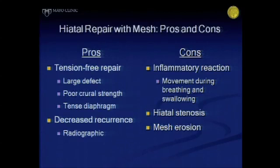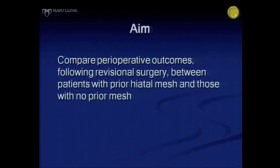Opponents of mesh, however, cite the fact that an inflammatory reaction can occur from the periesophageal mesh as the esophagus moves during breathing and swallowing. This periesophageal inflammatory reaction from the mesh can lead to hiatal stenosis and, worst case, mesh erosion. Therefore, our aim in this study was to compare the perioperative outcomes that follow revisional surgery of the foregut between those patients with prior hiatal mesh and those with no prior hiatal mesh.